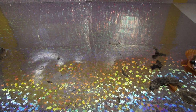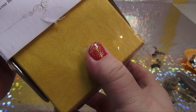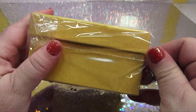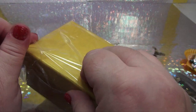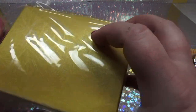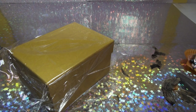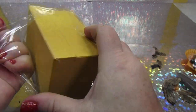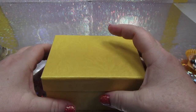Hold on. Okay, there we go. Ooh, it's a big golden box. This is heavy too. Very heavy. So, I buy these to house my pearls in them. And then I forget what I buy. I'm kidding. No, I do buy them. But then I do forget what I buy.